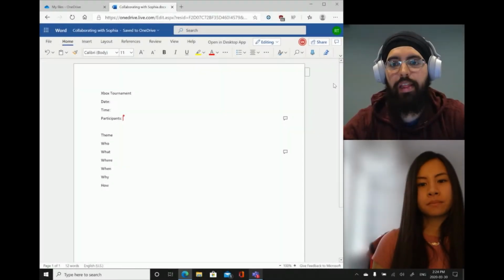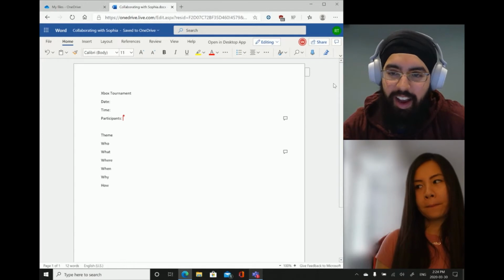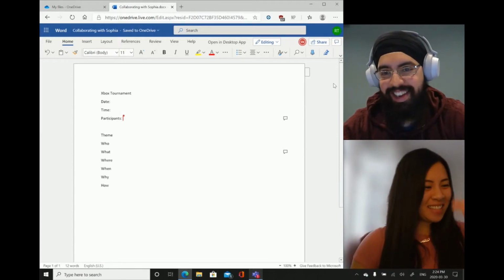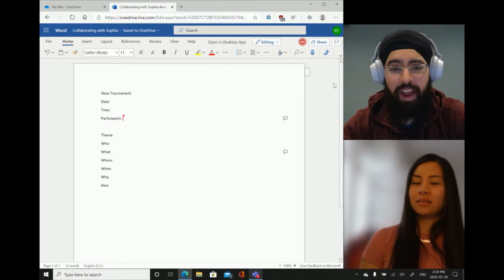So having this, you could literally see everything. And let's be honest, that person that's slacking off, you're going to be able to see right away. It's like that person has not written anything in their section there, right? Yeah. So you can see and avoid those slackers and see where they're at.